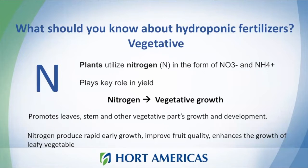Particularly nitrogen plays a key role on yield for leafy greens. To make nitrogen available for plants, we will need to apply nitrogen as nitrate or as ammonium. So when you select a fertilizer, always look if your fertilizer is based on nitrate or if it's based on ammonium, because this will affect the way you control the pH in your system. Nitrogen in general promotes the stem, leaf, and also the development of other vegetative parts in plants. So it's very important when you're growing leafy greens to select a fertilizer that is strong in nitrogen.